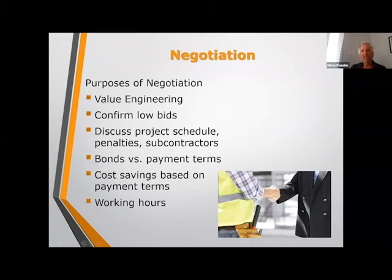Not uncommon. I will tell you that I'm an engineer, I'm not a contractor, and we like to work with the contractors to learn of more cost-effective ways to do construction jobs that give you the same result, but can be done in a less expensive way. So value engineering, I always encourage contractors to say, if you think there's a cheaper way to do it that's the same or better, please let us know. And that's value engineering. Confirm the low bids.